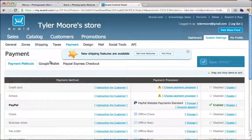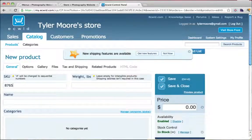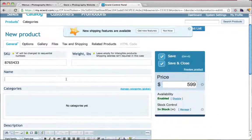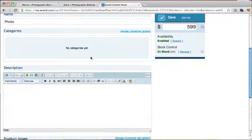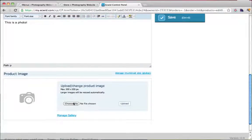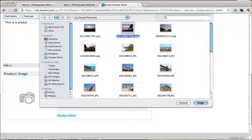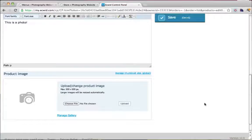Okay, so the next thing we need to do is just go to catalog, and we can see all of our products here. I'm not going to run through all of this EasyWid thing, but we can just click on new product and give it a product ID number, tell the price, say it's $599. Maybe it's a photo of something, and then add in a description. Hopefully it's better than that, and choose the product image. So we'll choose the file, and we'll click on that one or that one and click upload.